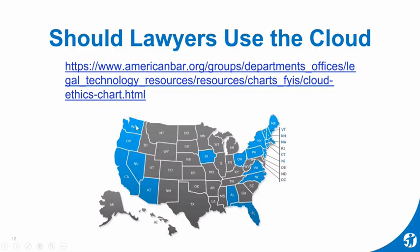All right, let me go to this next slide here, and this is a map of all the states that are in blue. Those are states where the State Bar has issued an opinion on the use of cloud technology, and then there's a link here, and this link has a summary of each one of those opinions, and I think also a link to those opinions. So going back to the questions that I asked, what do you need to do? And the answer is no one knows.